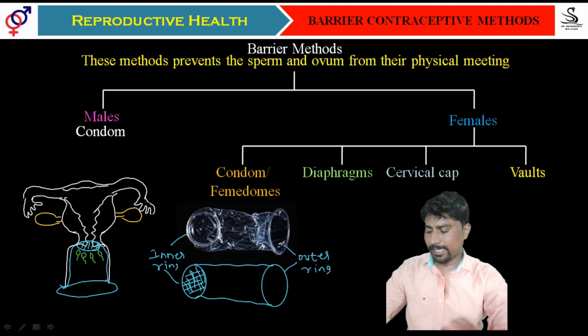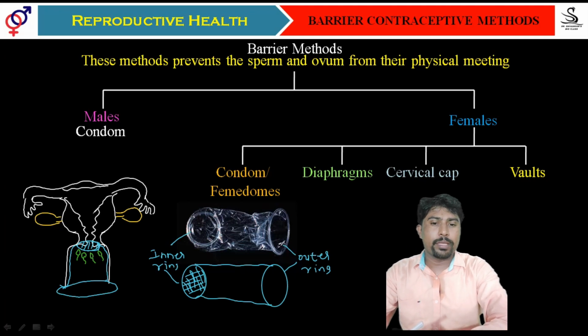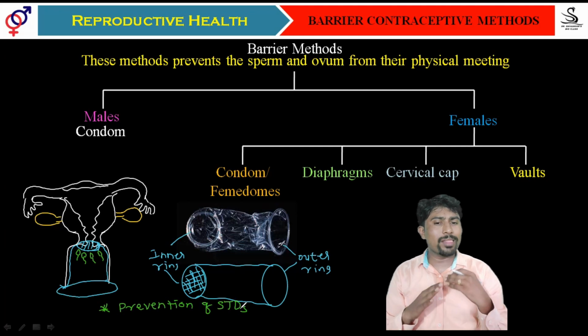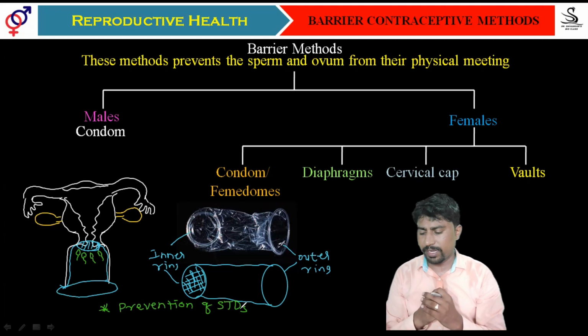Now I told you even initially, students, whatever these contraceptive methods are, the male and female condoms, these not only help in contraception, but also help in prevention of STDs. What are the STDs, students? STDs are sexually transmitted diseases, like HIV, hepatitis B, genital herpes, genital warts, syphilis, many such different STDs.